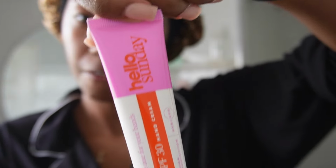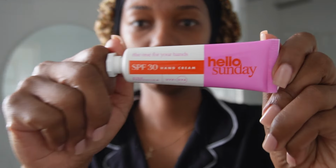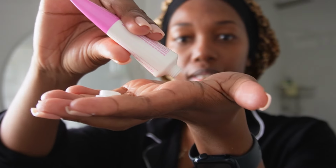to show you what it looks like. So here we are. So we're gonna top it off with some sunscreen for our hands as well, because we're growing up, and the one place that's gonna give away your age is your neck and your hands. So we're starting to love on our hands a lot more.